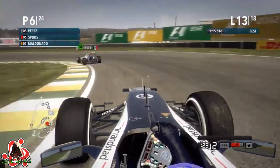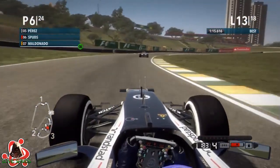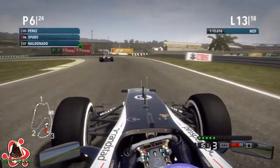Cut the corner a bit too much, got crap on my right front tyre there. But hey ho, never mind. See if I can get Perez.